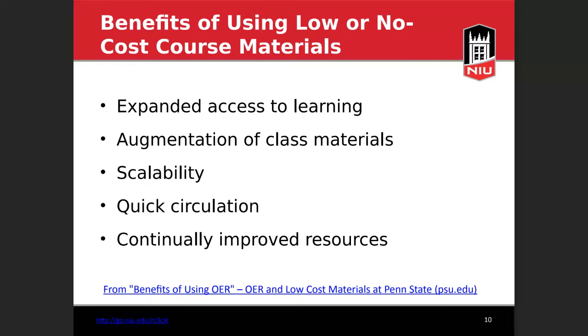In addition, no or low-cost course materials are a good way to supplement the curriculum where there might be gaps that exist. They are often easier to distribute widely and quickly, so they often include much more current information. And low or no-cost course materials are also often easier to edit, adapt, or update, so they are continually being improved upon.